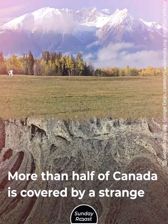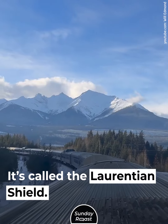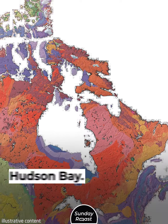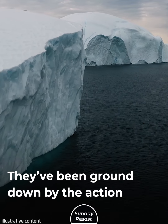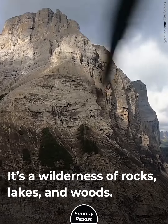More than half of Canada is covered by a strange rocky formation. It's called the Laurentian Shield. The shield lies like a gigantic collar around Hudson Bay. This formation is made up of the stumps of ancient mountains. They've been ground down by the action of glaciers. It's a wilderness of rocks, lakes, and woods.